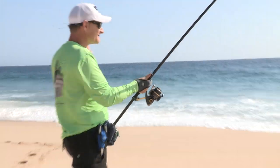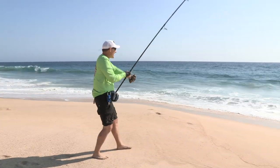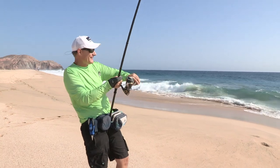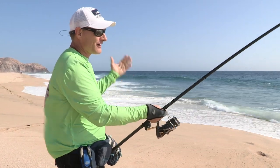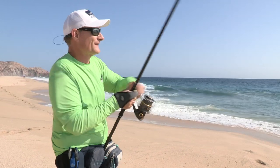These roosters are just, that's what it's all about, man. Jacks are cool, snappers are delicious, but there's only one rooster fish. It's on many people's bucket list, and if it's on yours, just come down here the middle of June and it will pan out for you.